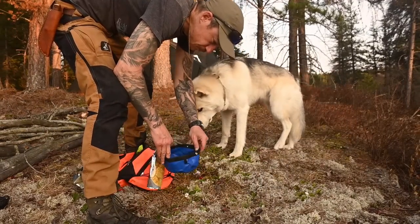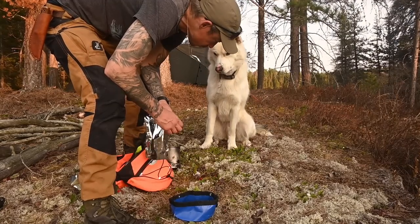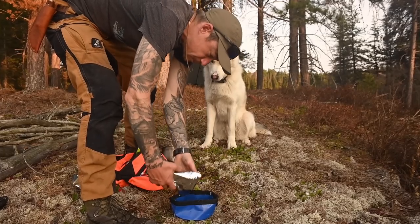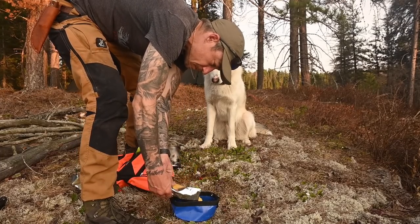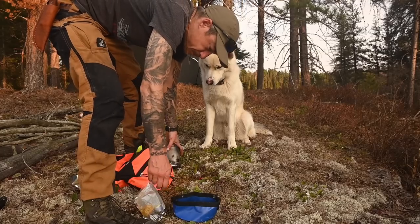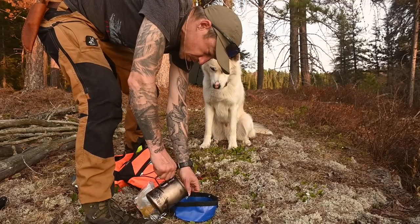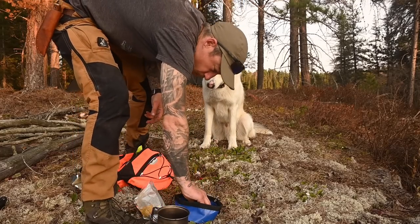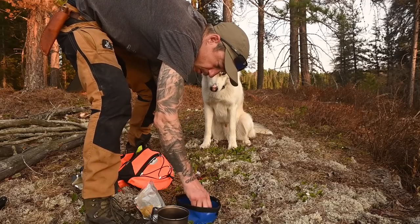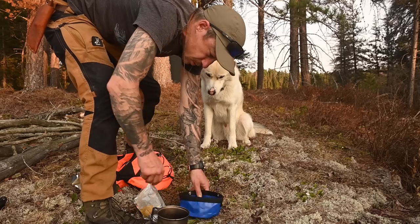Sit. Sit. Yeah. Wait. All but that. Now this water does not have to be warm or hot. This is warm water though. I mixed the hot with the cold of the lake, the hot that I had left. And you don't have to mush it around either. I just want to show you what it looks like.